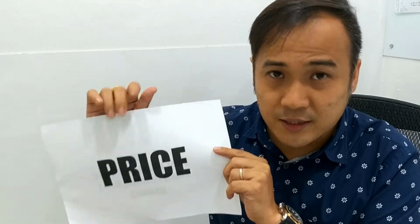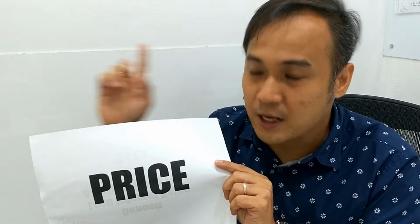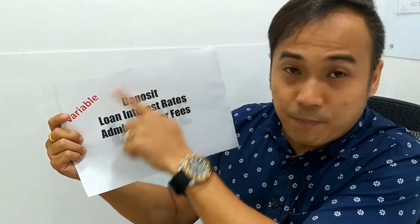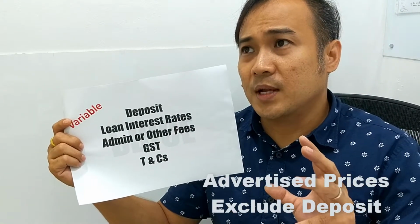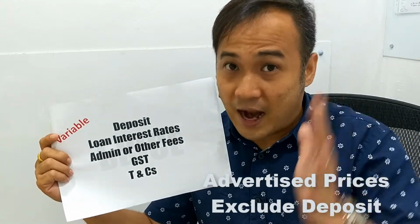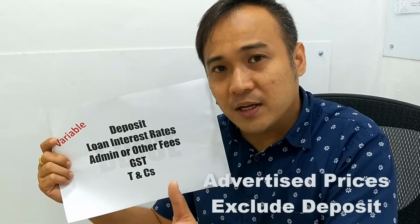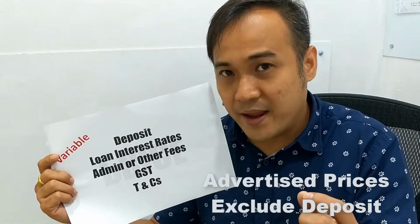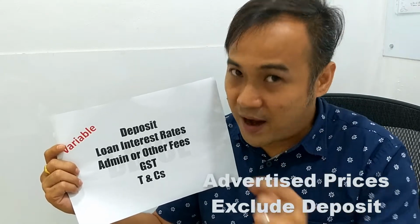Now, when you compare price, do take note that there are some variables in the back end that you may want to consider that are not included in the price. So what are they? These are the variables that you may want to take note of. For example, deposit. Some of the advertisers out there may advertise a vehicle at 100,000, but that is after a deposit of, for example, 5,000. So the actual price that you are paying is 105,000.